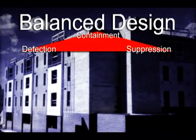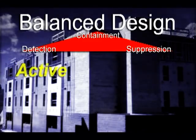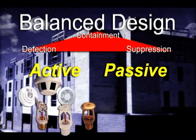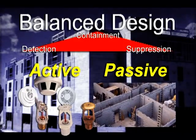Each of the three components is very important, but work under different systems. Balanced design offers both an active and a passive method of protection to a structure. Detection and suppression are active systems that require a water source and a mechanical and/or electrical system that may, in some circumstances, fail. Containment with compartmentation is a passive system that does not require anything to activate.